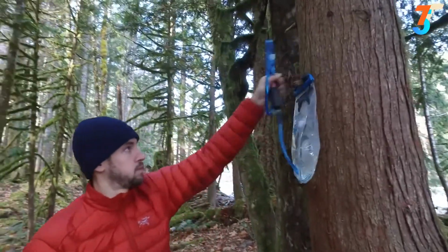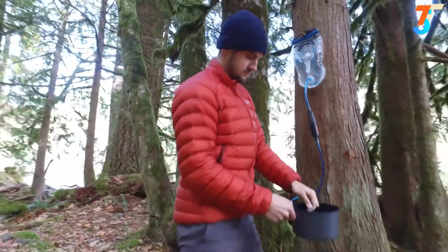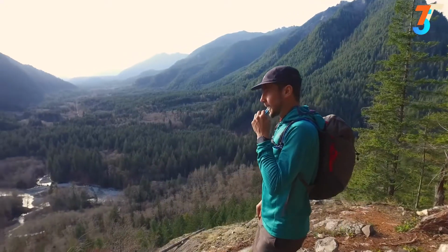At camp, use it as a gravity filter for ultimate convenience. Built for unrivaled inline performance, the Thru-Link water filter truly keeps pace with you, keeping you safely hydrated without slowing you down.